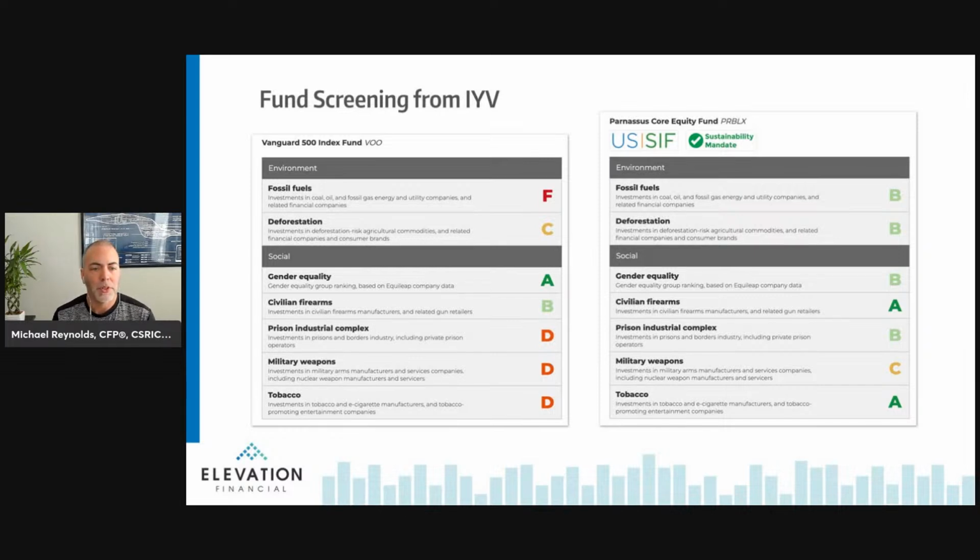So this is an example of comparing VOO, which is a fund that tracks the S&P 500. It's the Vanguard VOO. It's a very popular ETF. And on the right-hand side, you'll see the Parnassus Core Equity Fund, also a large cap focused fund. I'm not saying they're exactly equivalent, but they do kind of match up in terms of benchmark. So the S&P 500 is the benchmark used for the Parnassus fund you see here.